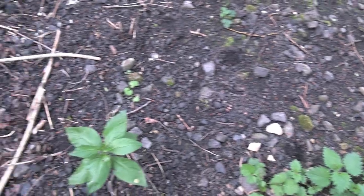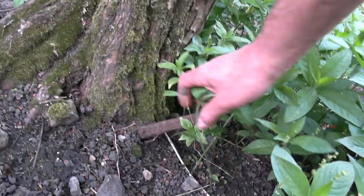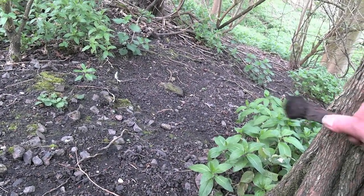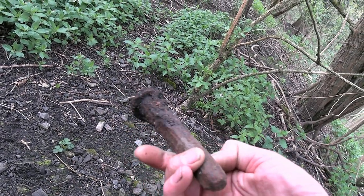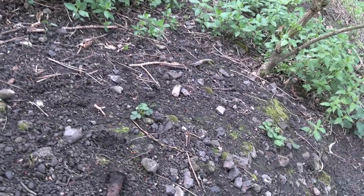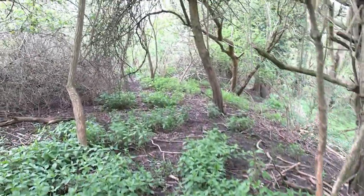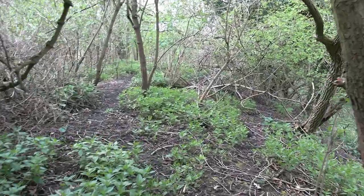Definitely more signs of ballast-looking stuff. I don't know, it looks more like a rivet. It does, on the top. I think it's from a steam train. On a bridge.